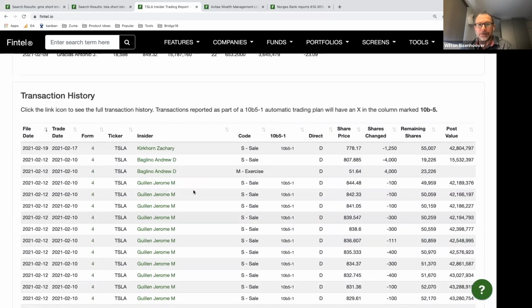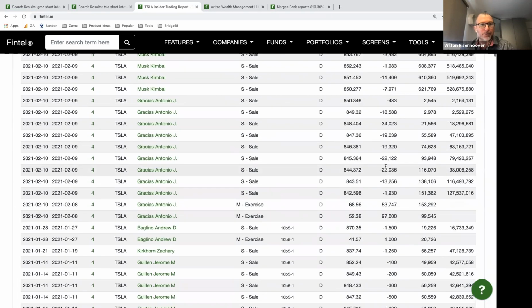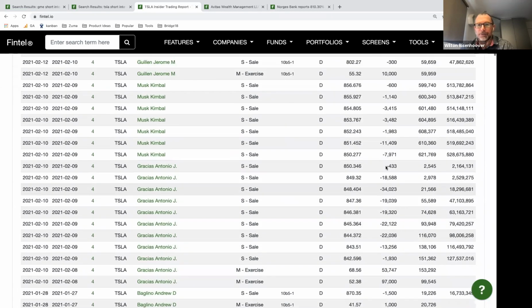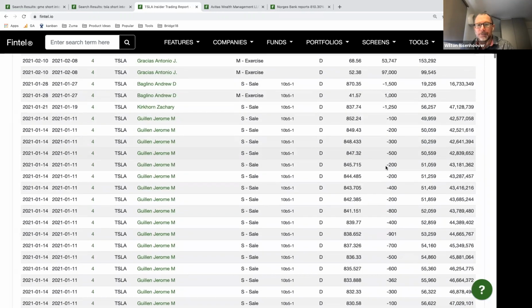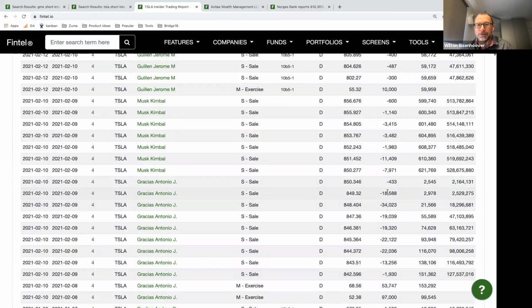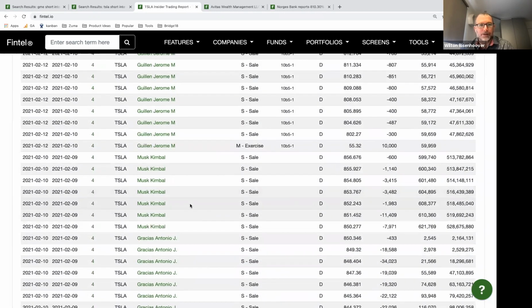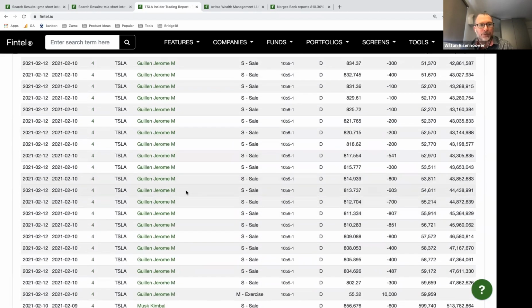Let's see here. I'm looking at the shares changed over here to see if I can figure out where that selling came into place. But it looks like it was a lot of Antonio Gracias selling. Here's a 97,000. Oh, that's exercise. So a lot of selling from Antonio Gracias and Kimball Musk. Okay, and a little bit of selling from Jerome Julian.